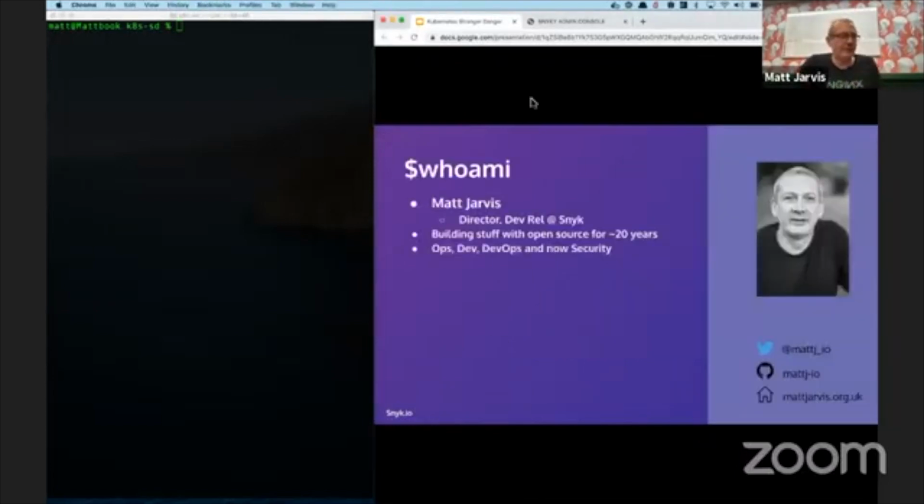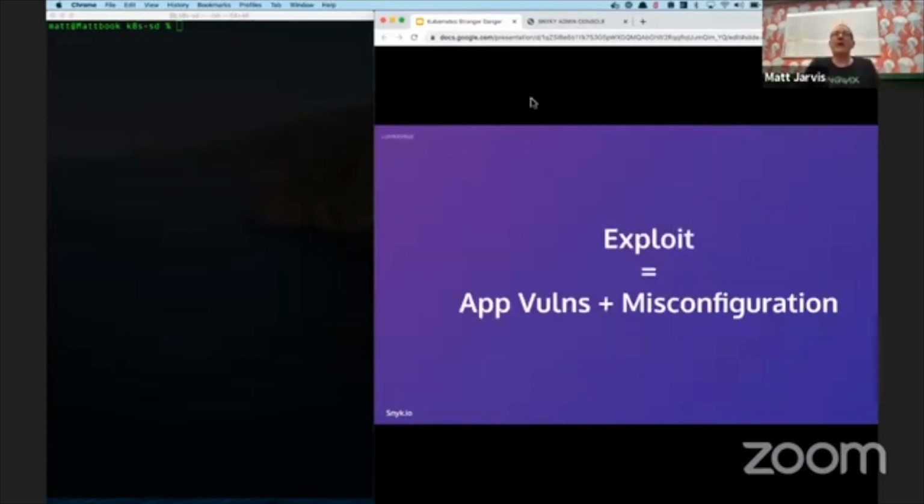So this is me, Matt Jarvis. I'm sure you're bored of me by now after being on screen so much in the last 2 days, but I'm a Director of Developer Relations at Snyk. And today we are going to be talking about how most exploits are a combination of application level vulnerability together with infrastructure misconfiguration, which allows an attacker to extend the blast radius of the initial attack into your network via a vulnerable app. And I'm going to walk you through what this could look like in a Kubernetes environment.